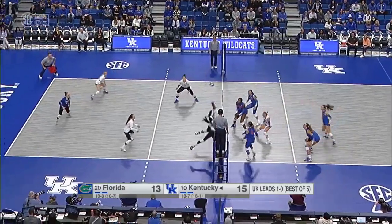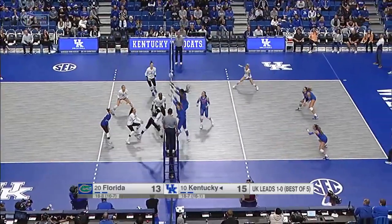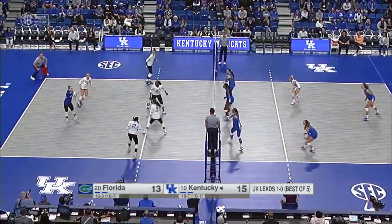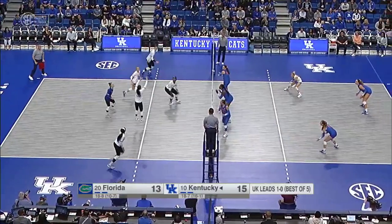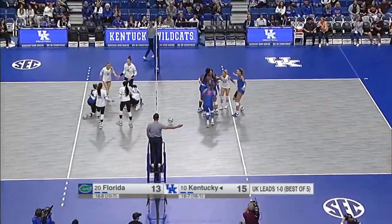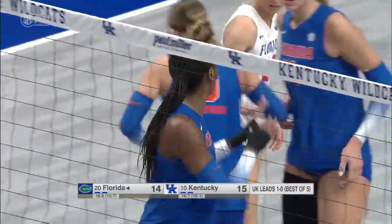As we come out of the timeout here, Florida trying to return the favor against Kentucky. The Cats holding on to the lead for the majority of this set. Outside of the first 4-2 lead, it's been mostly Kentucky on top. Delay tries to swing it across, denied, and a nicely placed rejection on the return there from Okamore.